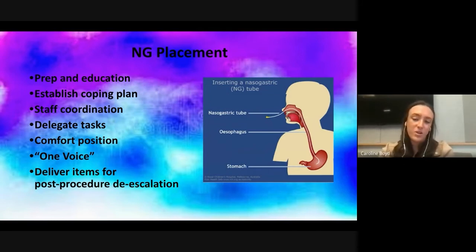I also coordinated with our nursing team. We had several nurses in the room for this procedure, and I coordinated with them to advocate for one voice. This is a practice we use in child life. It means that there's one voice talking in the room during a procedure, because if 5 adults are in the room all trying to tell the kid, you're doing a great job, keep going, you're almost done, it's actually more overstimulating and overwhelming to have that going on than it is helpful. So I was able to talk with the nurses and provide that coaching, and to designate one specific nurse to be the one who was going to talk during the procedure and say the steps as they occurred.